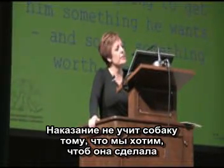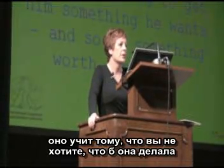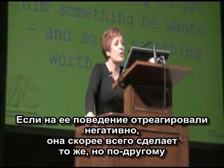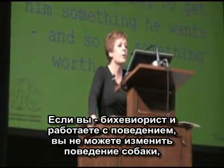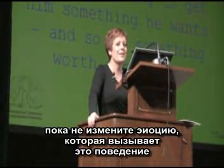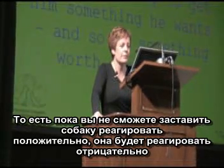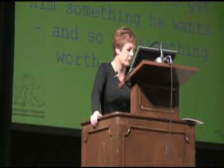First of all, punishment doesn't teach the dog what you actually want him to do. It teaches him what you don't want, but it gives you absolutely no indicators of what that dog will do in the future in that situation. He's just as likely to react negatively, he'll just probably do it in a different way. If you're a behaviourist, you cannot change a dog's behaviour unless you can change the emotion that's causing the behaviour. So unless you can make a dog feel positive about something, he's still going to react negatively. So punishment does not help you predict what's going to happen in the future.